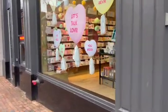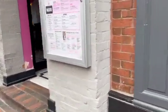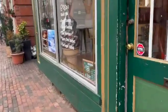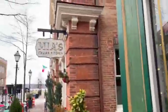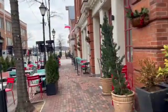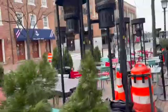It's quieter down here. The paper source. This looks like a card store. ATM for all your cash needs, and a Mexican restaurant. Ice cream. The creamery, and there's Mia's. And right there, the fish market. Okay, so we're almost down here. Now see, the seating on the street isn't such a big thing here because there's no traffic. This is closed to traffic.